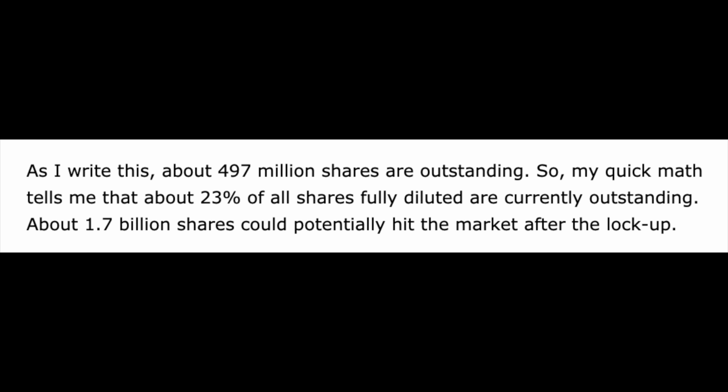Well, as of November 22nd, there were about 497 million outstanding shares, which is about 23% of the total float, meaning that potentially 1.7 billion shares could hit the market after the lockup period. Some stocks do drop a lot while others stay like nothing happened. The lockup period for Palantir should expire on December 31st, so I do expect some volatility on the stock from now until then. If you are a long-term investor, these might create an opportunity to buy more since short-term movements shouldn't actually matter.